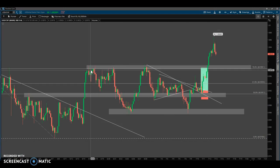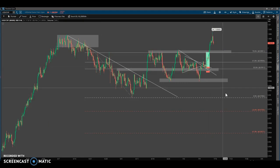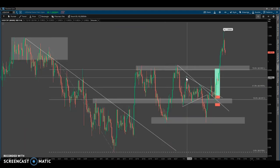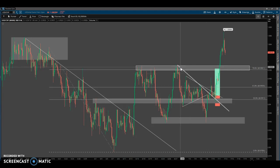So USDCHF, similar, kind of made some highs, pullback, trend line broken, established a range, two taps on top, two taps on bottom. Once I saw the bullish presence out of the bottom of this range, we squeezed, then broke out of the squeeze, filled the range bottom, and pushed back above it. In doing so, we broke this trend line.